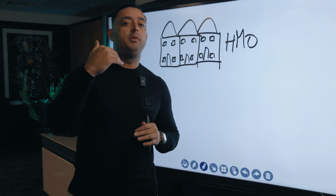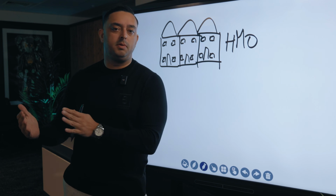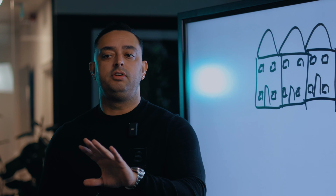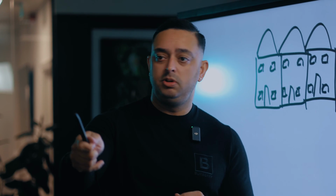Also, if you have a portfolio of HMOs and you've got commercial lending, it's easy for you to get the commercial valuation, but understand the difference. Everybody thinks that they can just jump straight into commercial valuation. Some can, some can't, so make sure you know what you're doing.